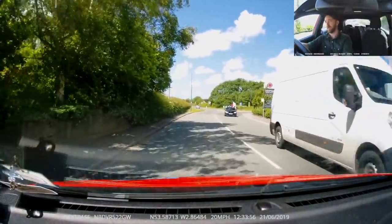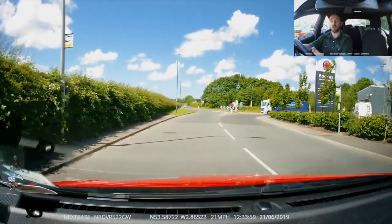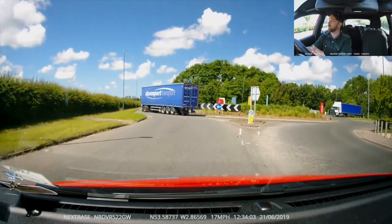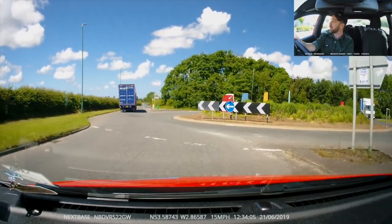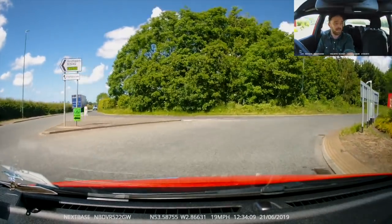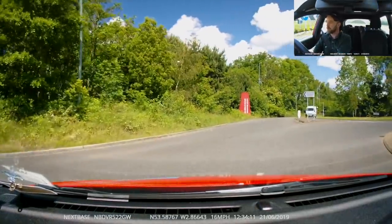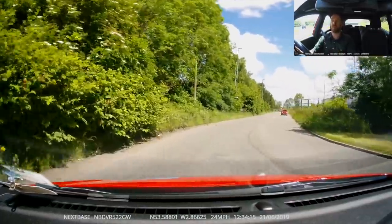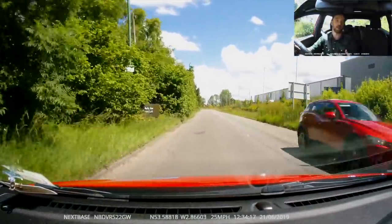So now we're going towards Burscough Industrial. It's mirrors again. It's a right signal, and we're positioned to the right because Burscough Industrial is a right turn into it. Slide it in, and signal coming off. Should be signalling coming off the roundabout. Usually you should be signalling off every roundabout to let people know what you're doing.